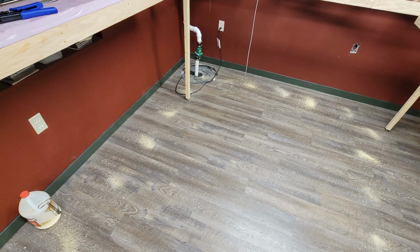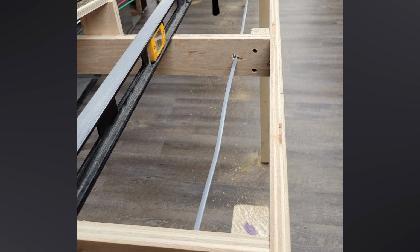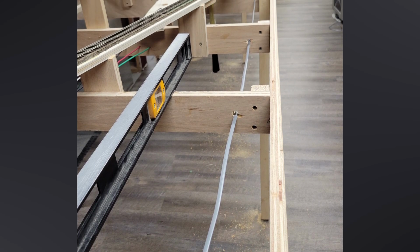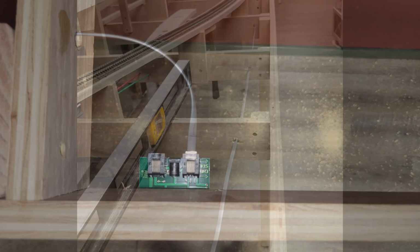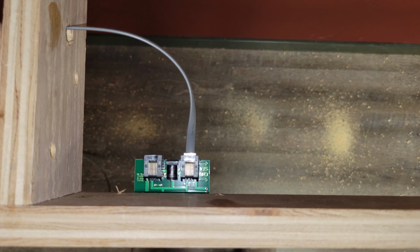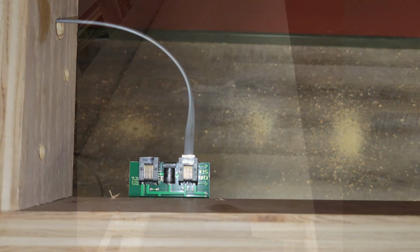Left a bit of a mess on the floor, didn't it? Then I strung cable through all those holes, going from one throttle port to the next. As I reached each subsequent throttle port, I snipped the cable and installed a connector, leaving only a few inches of slack so the connector wouldn't be strained. No more big loops of excess cable.